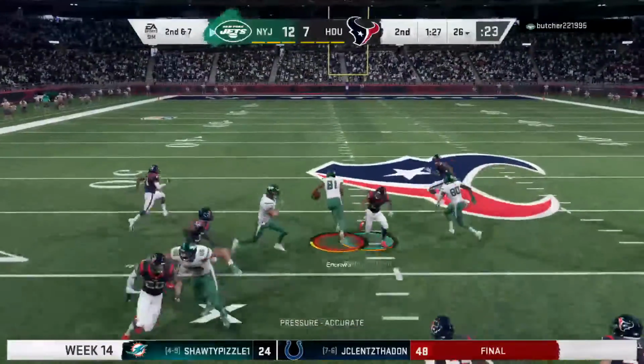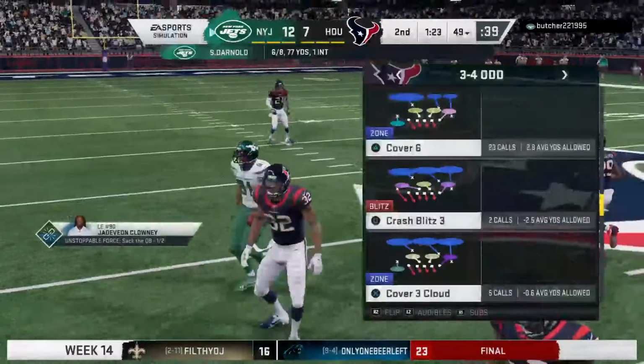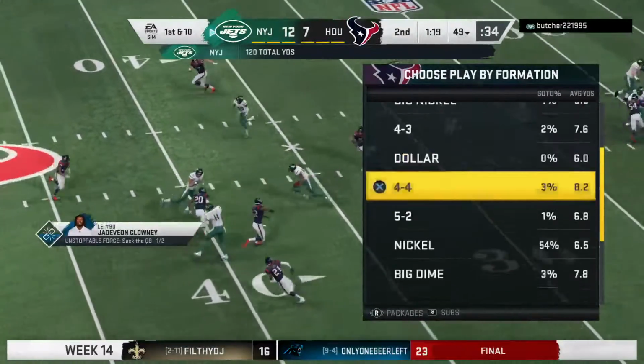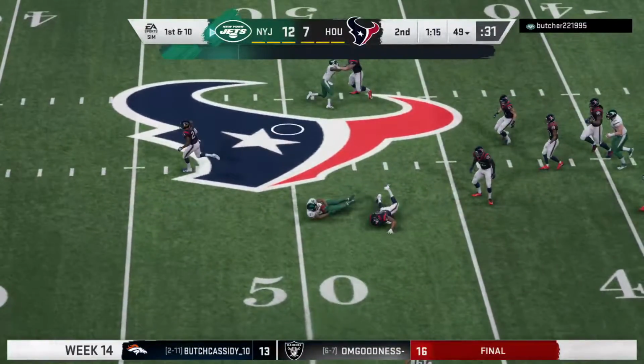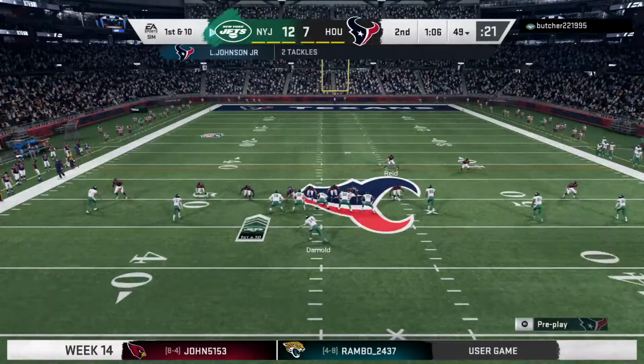And the pass complete to Anunwa. And they nearly get this all the way to midfield. Mark him down at the 49. 22 yards on the catch and run, a 1st down. I think it all came together there. In-breaking route, drove it with excellent pace. Money throw right there to move the sticks.